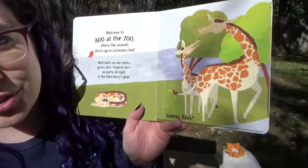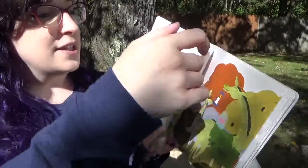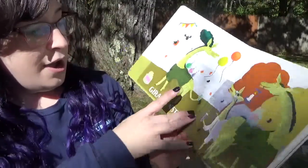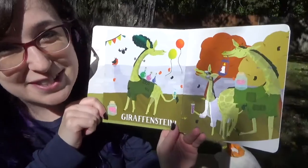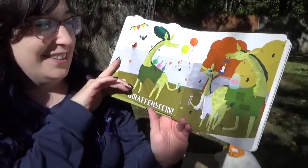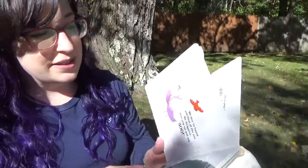What do you think the giraffes are dressing up as? What does it sound like? Sounds like they are... Giraffenstein! It's a very silly book. I love it. Okay, let's see what the next costume is.